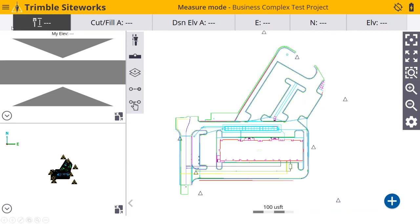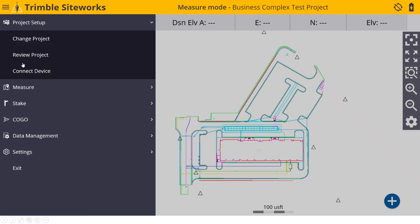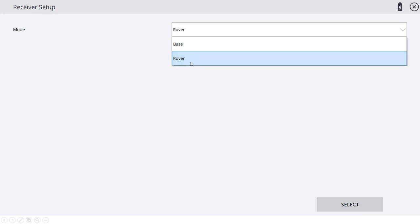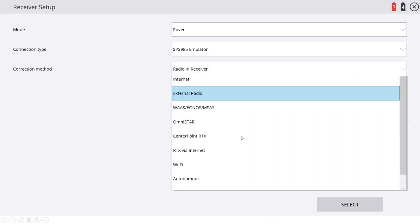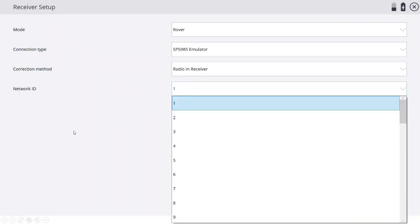So then you're going to want to make sure you go in and connect your rover as well. Similar process. You go to Project Setup, Connect Device, GNSS, and instead of picking base, we'll obviously go rover here. This will say on the bottom of your rover head too, you can always check this, but it says SPS, it's going to be the SPS 985. So you can hit that. You have radio and receiver. Remember, we did network ID 1 on the base, so we're going to do that here as well.